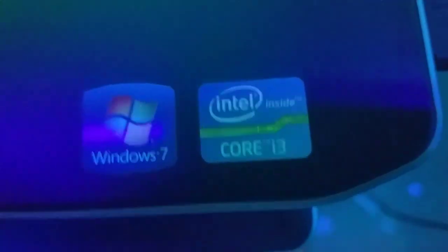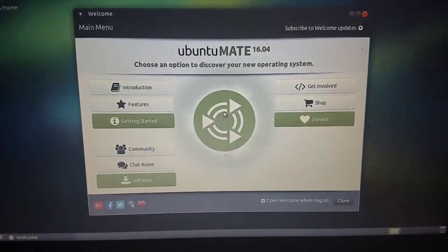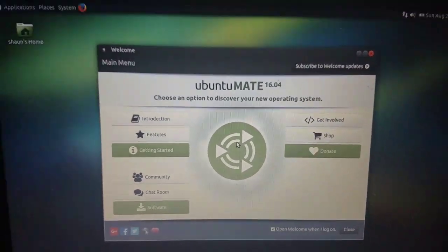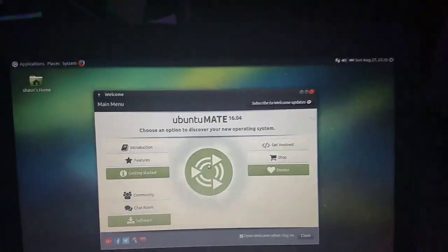On an old Intel with 8 gigs of RAM and an entry level 120 gigabyte solid state drive, that was a 16 second boot up.